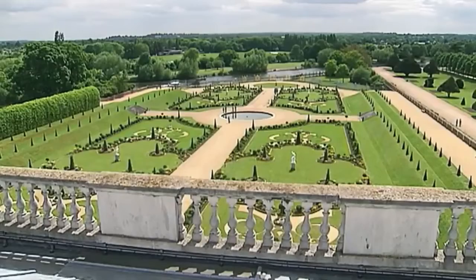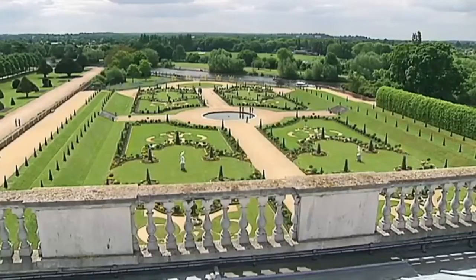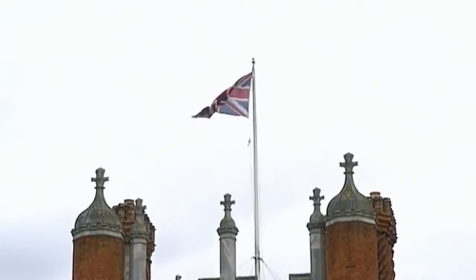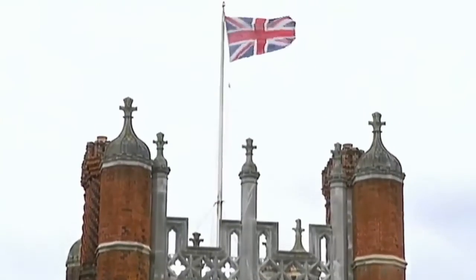Today, the Royal Collection can be visited at several residences across the UK. But at the start of Queen Elizabeth's reign, the Royal Collection was completely private, despite the British taxpayer funding its upkeep. There was a feeling about the Royal Collection was, well, we're paying for it, why is it all behind closed doors?